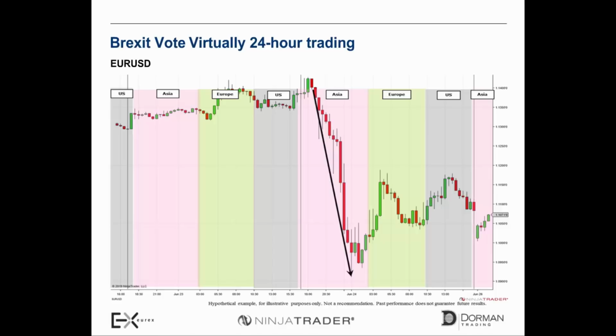So here, what you're looking at is a 30-minute chart of the Brexit vote on June 23, 2016, where the euro dollar moved in a range from a 1.1424 high to a 1.0912 low, over a 500-point range, or 5 big figures if you want to use FX terminology, or 5 cents. And what you're seeing also when you look at this chart is what I think of when I think about a 24-hour market, and that is it's broken down by time zone.